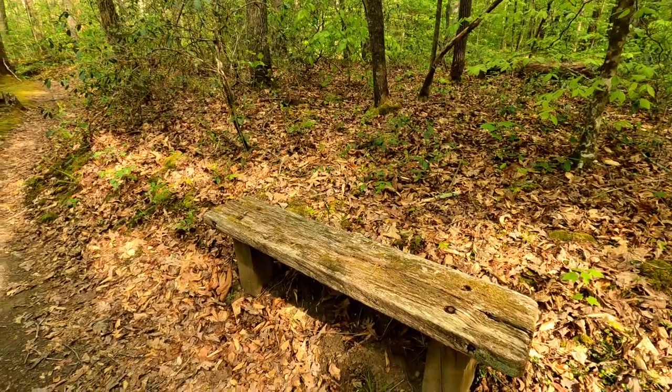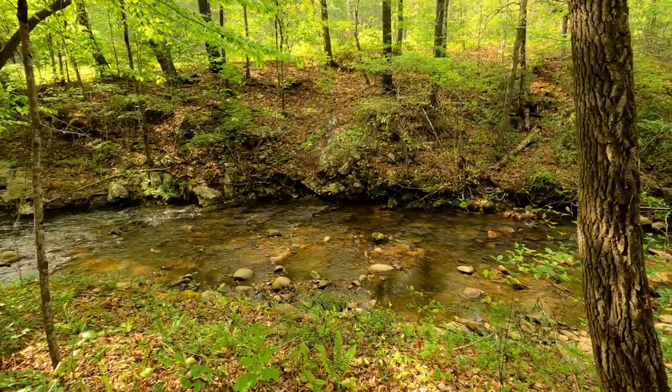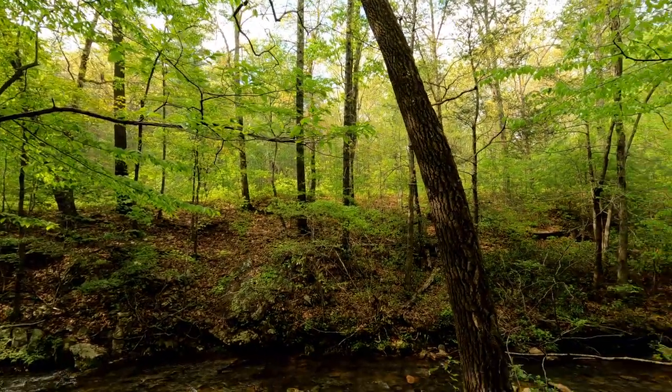All right, let's have a seat. By the way, look at the view from the bench. Just kind of looking down at the stream. Isn't that nice? And with the forest across the way over there. Very nice.